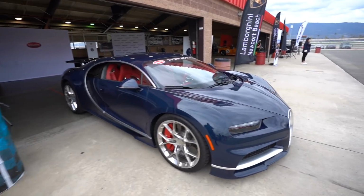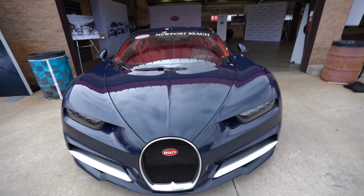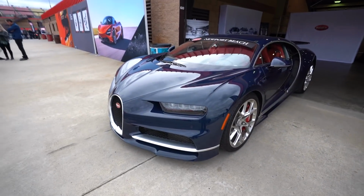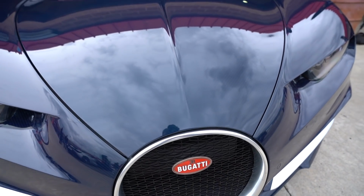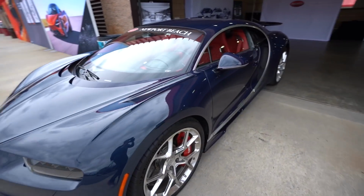Now, here's the Chiron. I just realized that in the mix of everything, I have not even recorded too much of this today. Just the craziness of the event, but this is absolutely gorgeous. Yeah, again with the blue carbon. Different shade of blue than the Zonda, but man, oh man, that looks fantastic.